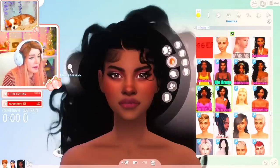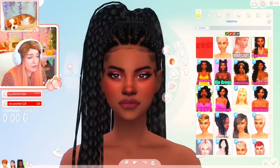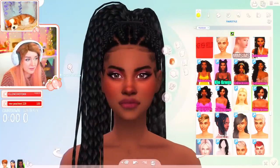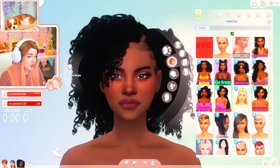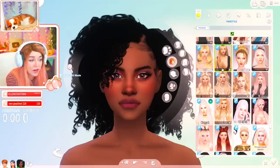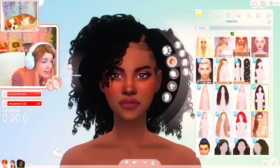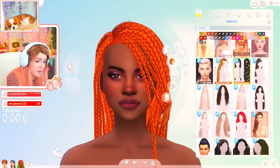The thing is, if we're going for pastel goth, a lot of the hairstyles I have that look, in my opinion, really, really good, like really well-made hairstyles, specifically for Black Sims, only come in one color, which is going to make our pastel goth aesthetic a little bit tough. What we could do instead is say that Hazel Evergreen prefers, like myself, to wear a wig or a weave, if you guys would prefer that option.